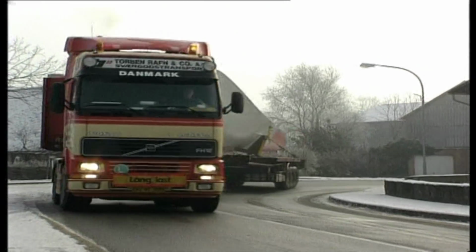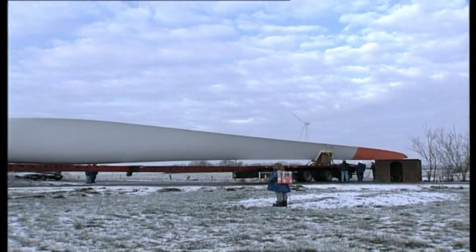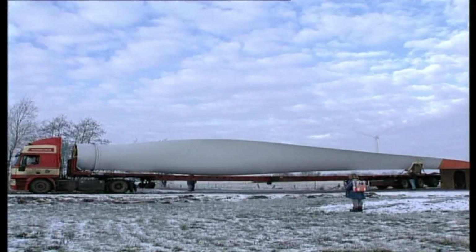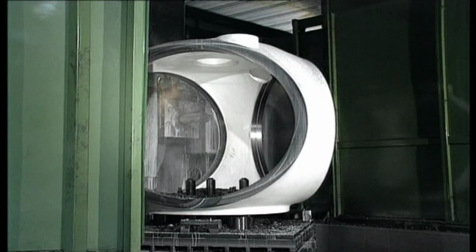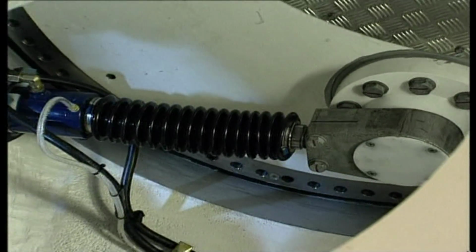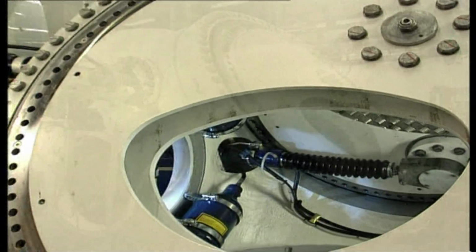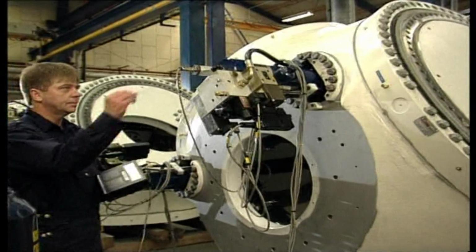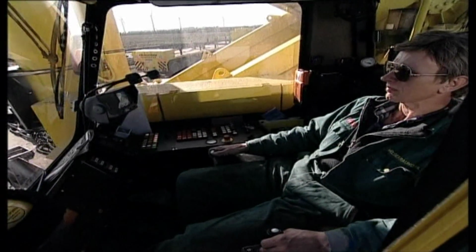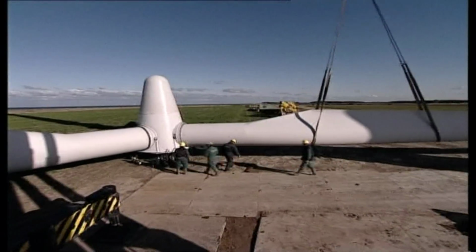Large wind turbines are difficult to transport. Blades and tower sections of 30 to 40 meters require special vehicles and good access conditions to the site. The hub is made of cast iron. This is the hub of a pitch-controlled wind turbine where the whole blade must be able to turn. The blades are fastened to the hub on the ground and are attached to the nacelle as one unit.